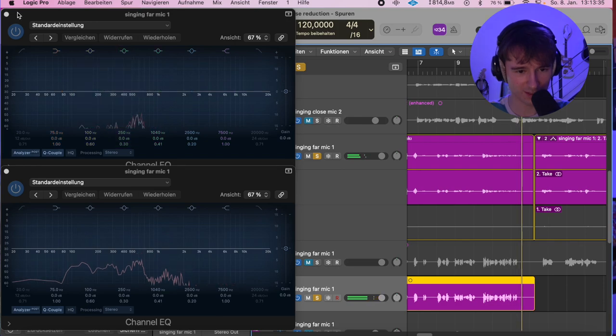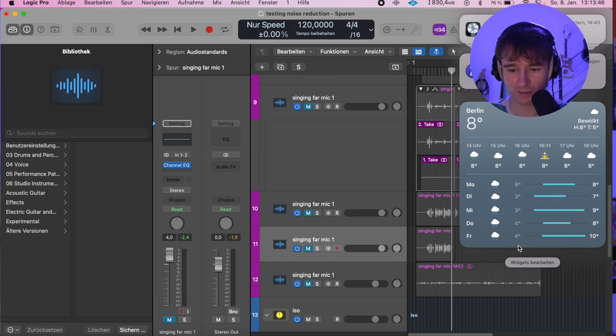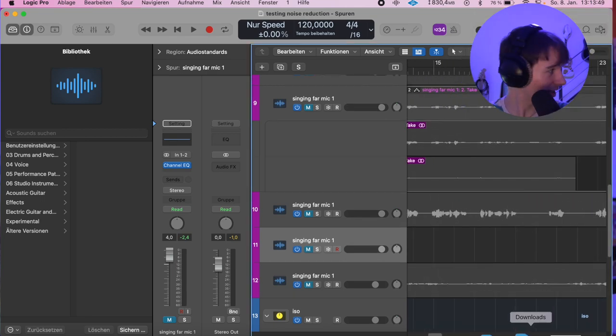Yeah, the EQ curve also looks a little bit different. Being too far away from the mic does seem to be a problem while talking, but let's see how it's gonna deal with my singing.